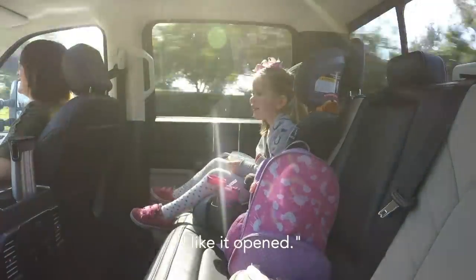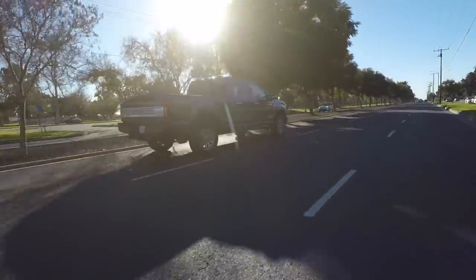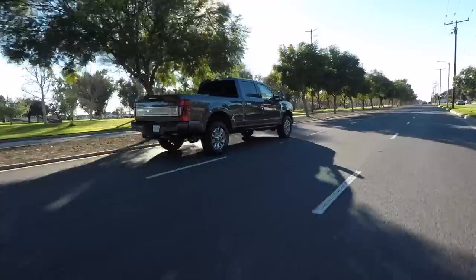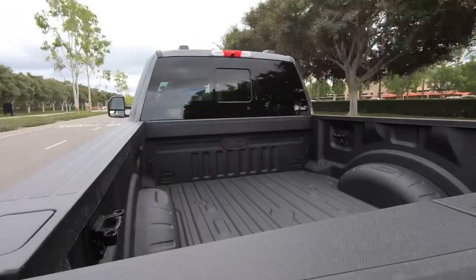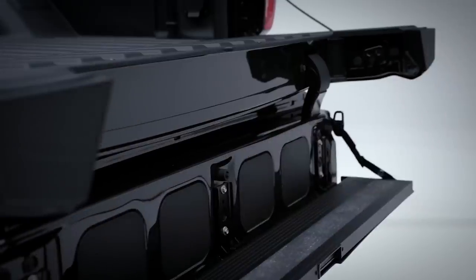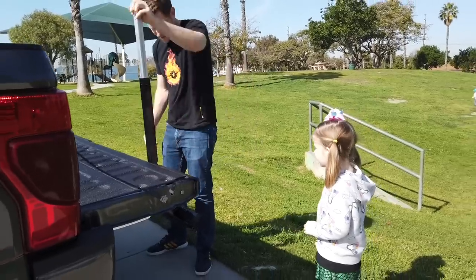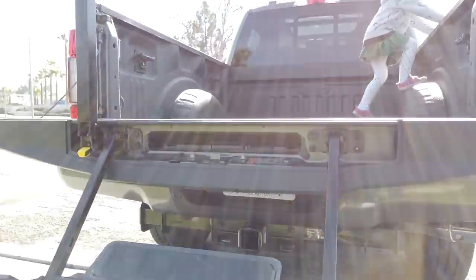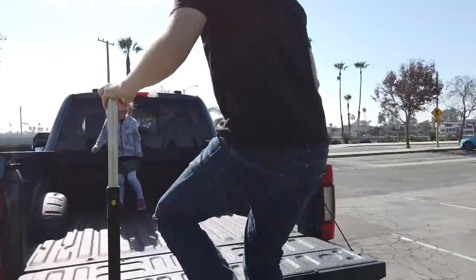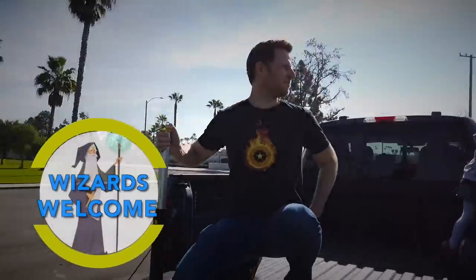I like it. Behind that rear window, you've got a bed. You've got a 6 3/4 foot bed length and an 8-foot bed length. There's a little bit less innovation than I might have expected. Like there's the Multi-Pro tailgate from GMC that does a zillion different things, an integrated step. This is a less innovated bed situation. You've got Ford's tailgate step, which makes it easy to climb aboard. Plus, when you're standing up there, you get to look like a wizard. Ford Super Duty, wizards welcome.